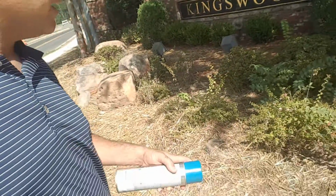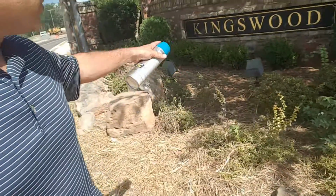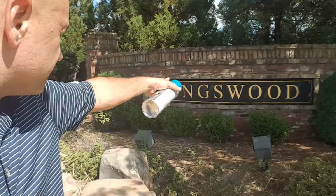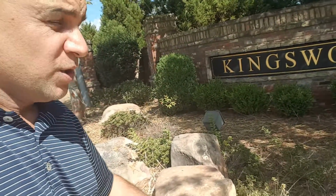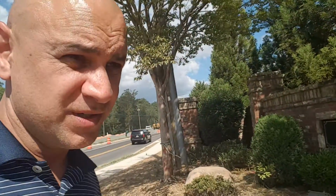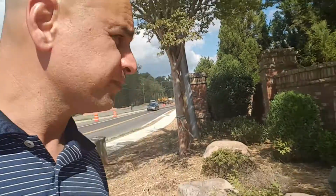In the center, I'm going to paint this bed here real quick in front of this Kingswood sign. So right between the letter S and the letter W on Kingswood, we'll draw a straight line out. We're going to do a half moon shaped annual bed. We're not planting the annuals. They're going to plant them. All we're going to do is take some of our topsoil, mound it up, and that's it. I will spray paint that bed out right now.